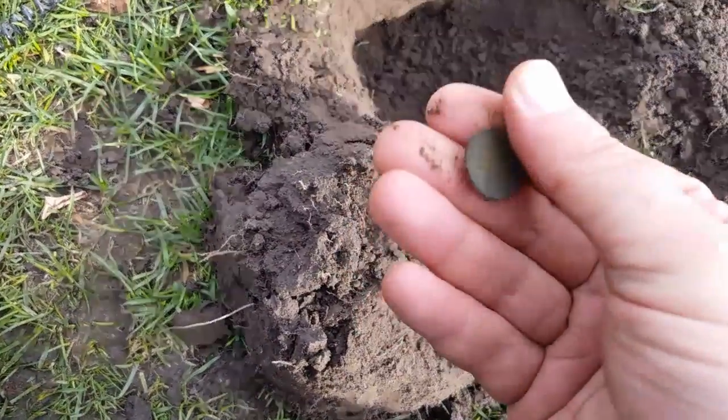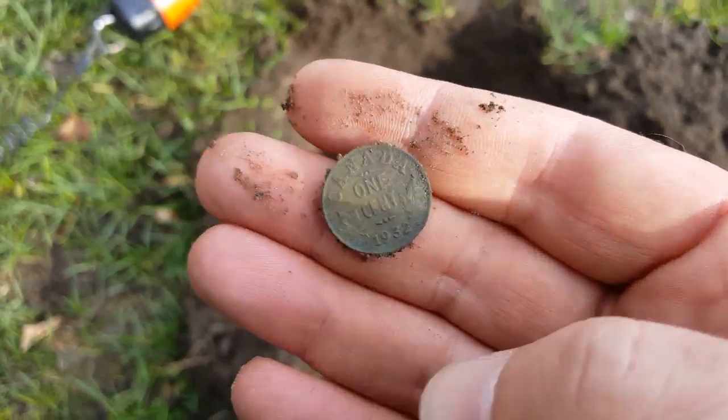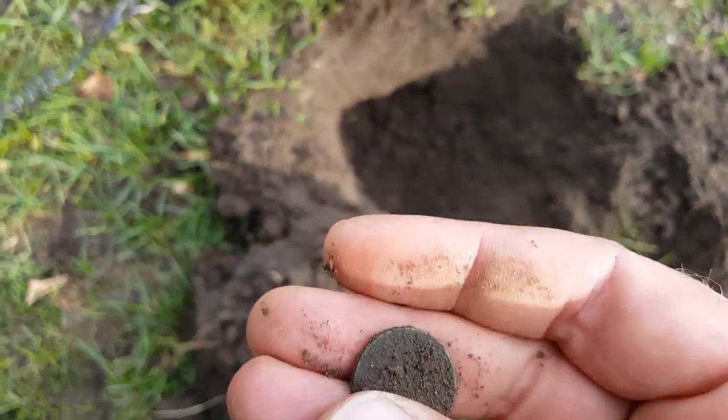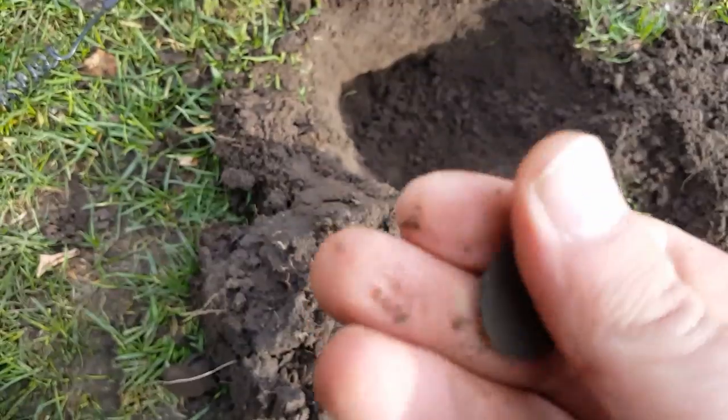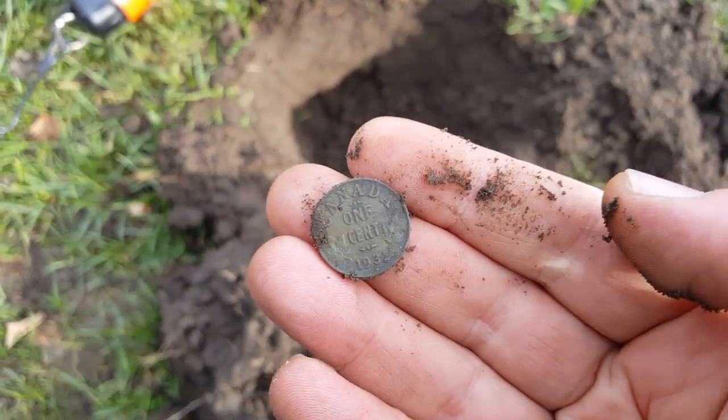All right, just a little older penny. Good condition. 1932, King George V. See, there might be something else in the hole. I'm gonna check.